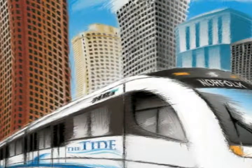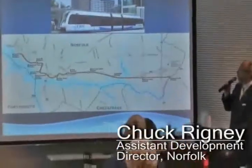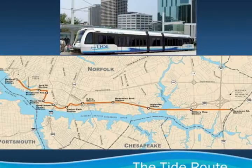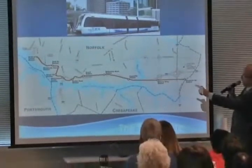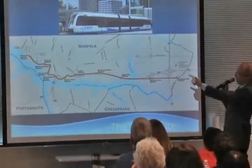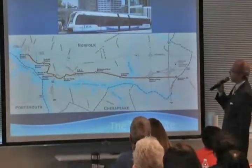We got the tide coming in here. This is the starter line system for what we hope to be the metro area's light rail system. You can see here in Virginia Beach line, right here, Newtown Road, Military Highway Station, Ingleside, Ballantyne, Norfolk State, Harbor Park, right at City Hall, Plume Street at MacArthur Station, following that, Monticello Avenue, York Street, and then ending at the Medical Center.